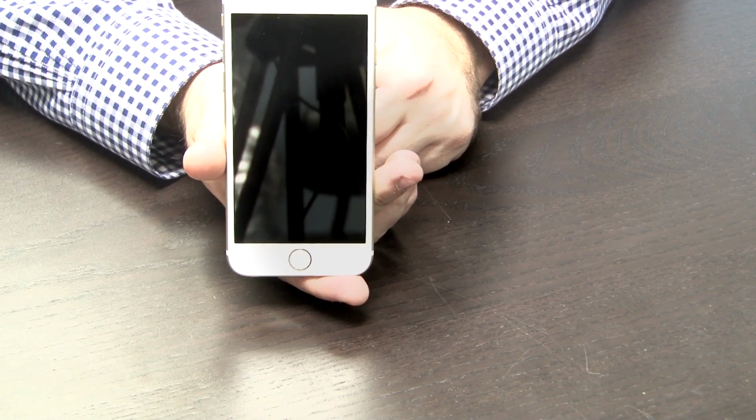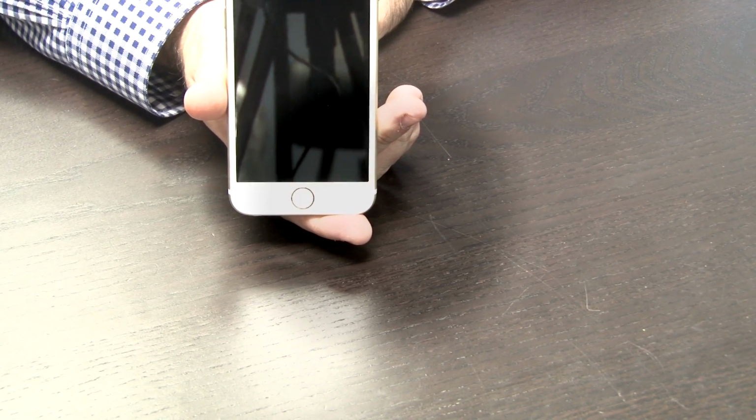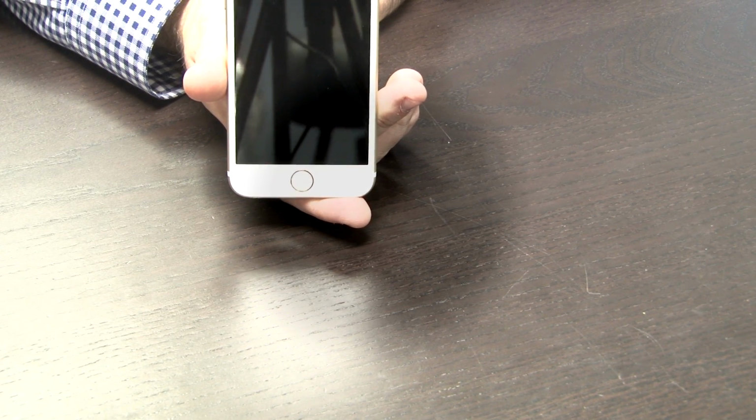Hopefully it works the way they say it works, and only time will tell. But I plan on using Apple Pay as much as possible. I understand that it's going to require some significant equipment upgrades for point-of-sale machines, but I think it's absolutely worth it.